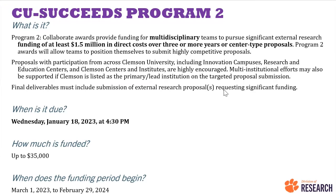And this is a larger award of up to $35,000 to go towards the submission of your proposal that will go towards the 1.5 million or greater application. And then the funding period for this begins on March 1st, 2023 and goes to February 29th, 2024, because 2024 is a leap year.